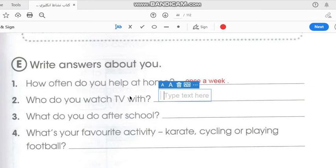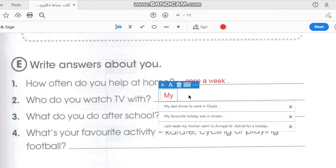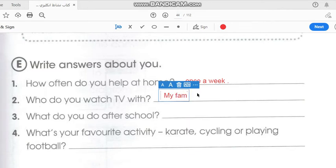Who do you watch TV with? For example, with my friends or with my family. You can say with my family, starting my with a capital letter. Don't forget to put a full stop. This is a short answer, by the way, and it may come in the oral exam, so pay attention to it.